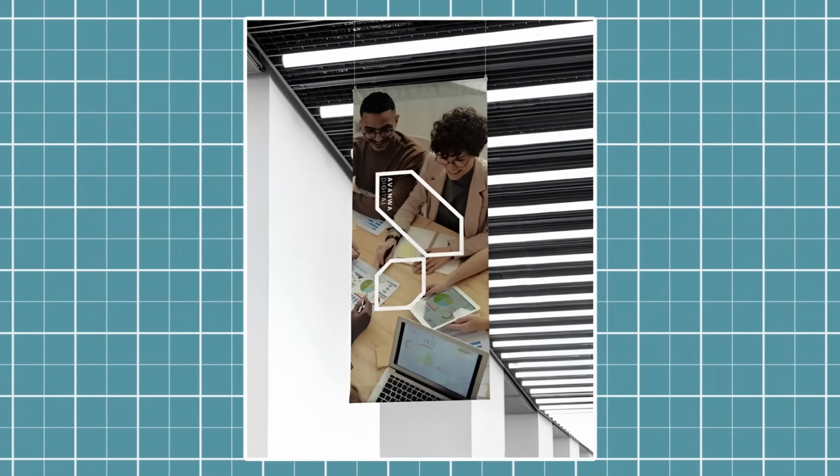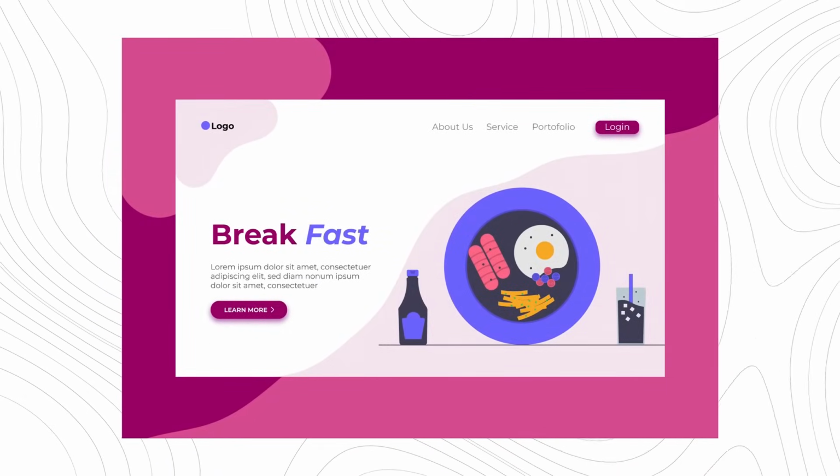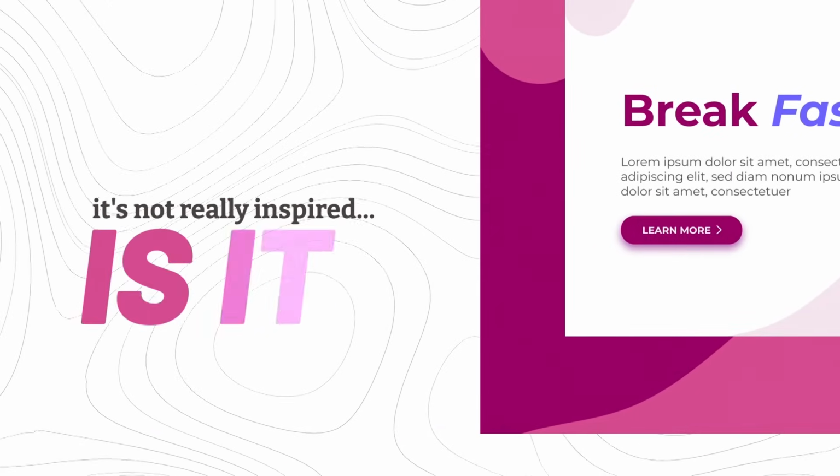So next, we're going to look at 3 tiers of landing page design, again the amateur, the pro, and the master level. Here's the first design, and obviously, yeah, this is a template. But why is this just an amateur design? Well, it's not really inspired, is it?